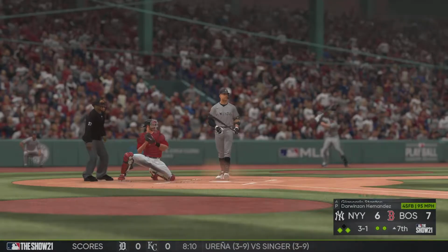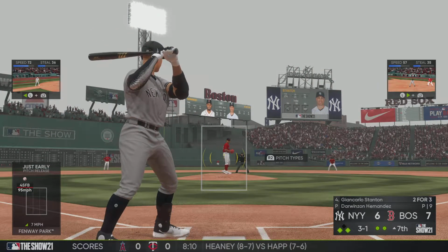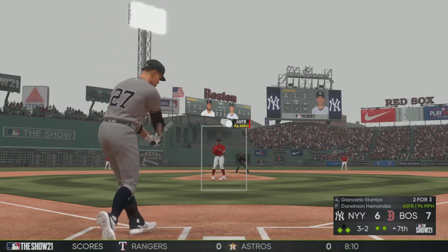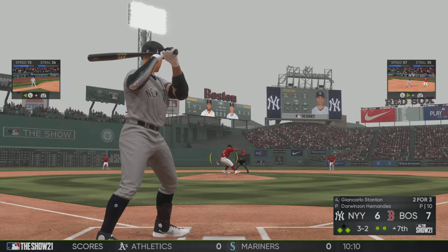And that misses up and in. 3-1. Couldn't be a whole lot better situation to hit in now. 3-1, 2 on. He's got to be thinking he's going to get a pitch he can drive right here. 3 balls and 2 strikes to the Yankees DH. 3-2, 2 out, runner on first. Lots of possible outcomes on this pitch.